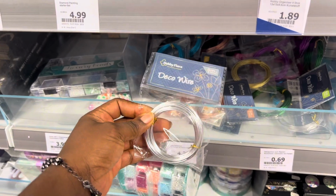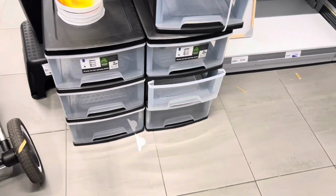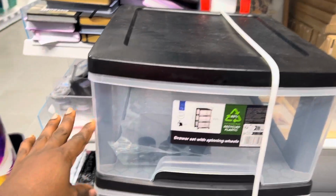I decided to get this actually to create a hairstyle for my photo shoot. My birthday is coming up in August, so I'm gradually preparing. So that wire would do.